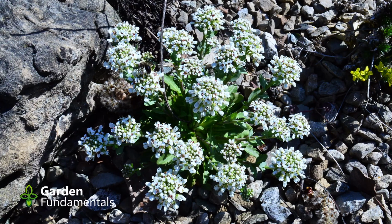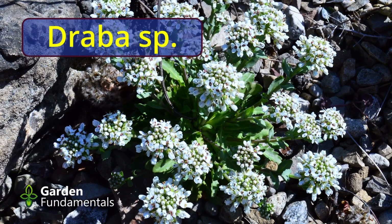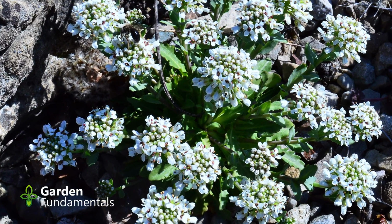Drabas can also come in white varieties. The plant structure of the white varieties isn't quite as nice. It's not a neat looking plant, but the flowers are quite interesting.